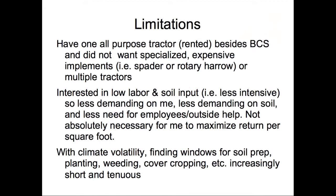I wasn't interested in the high labor, high input type systems, the more intensive systems, because I was interested in something that'd be less demanding on me, less demanding on the soil, and less requiring me to get outside help. In other words, I'm not necessarily looking to absolutely maximize my return per square foot.